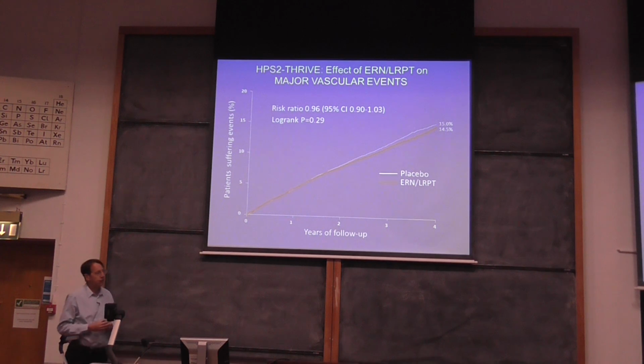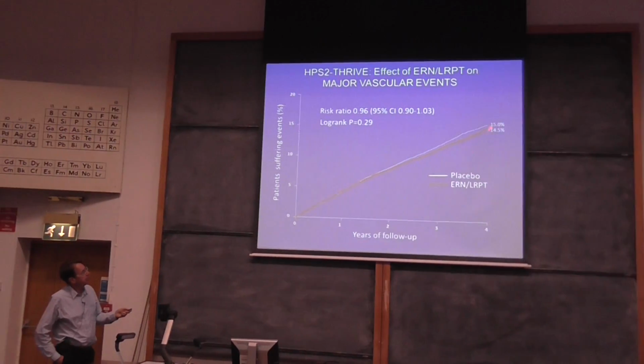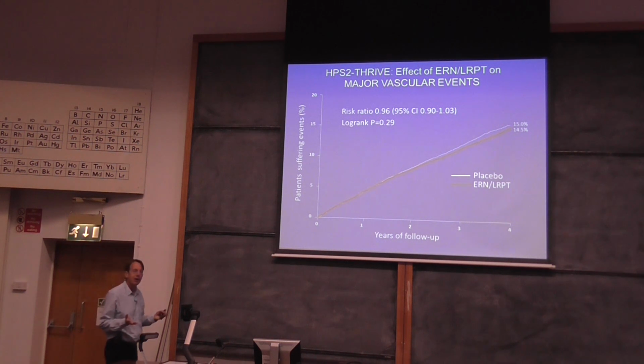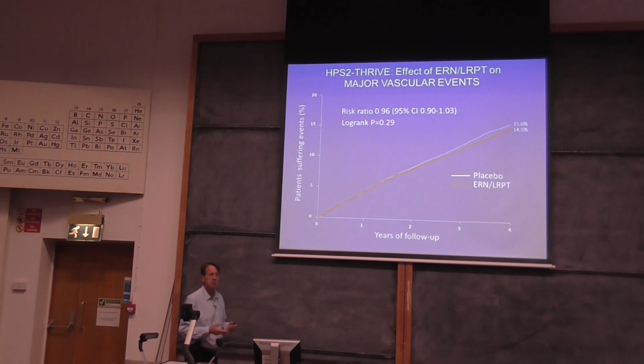However, what we observed over the 4 years of the trial was no significant difference between the people who got placebo and the people who got the niacin. There's a trend in favour. Instead of a relative risk of 0.9, which is what we predicted, it's 0.96. The confidence interval was consistent with 0.9, consistent with a 10% reduction, which is about all we would have anticipated. But there's no significant benefit.